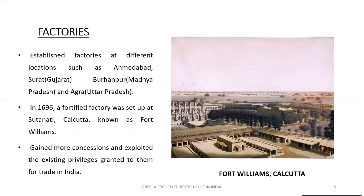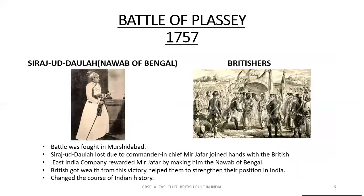This act of the British made a huge impact on the revenue of the local rulers. The Britishers gained more concessions and exploited the existing privileges granted to them for trade in India. The Nawab of Bengal, Siraj-ud-Dowla, was not very happy with the Britishers. Thus, a battle was fought between them at the Plassey village of Murshidabad in 1757. This battle was known as the Battle of Plassey.